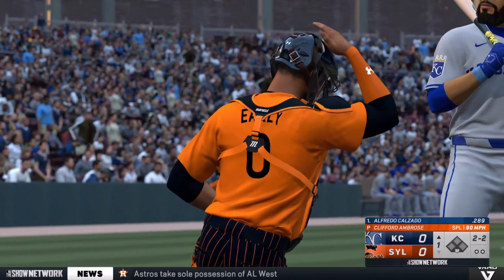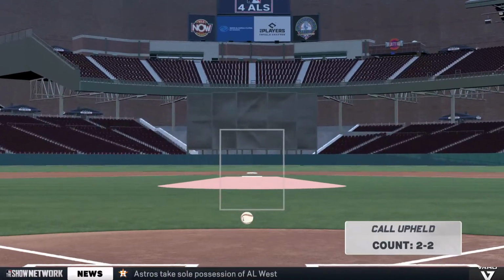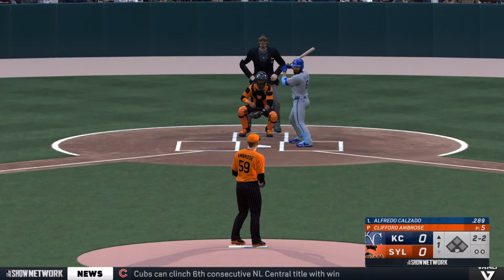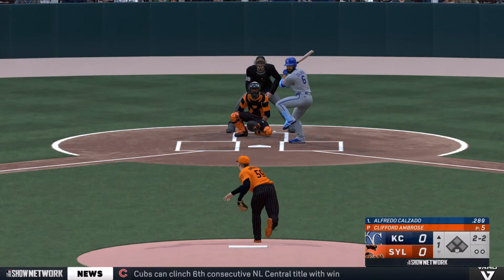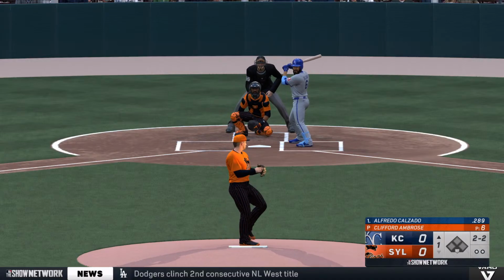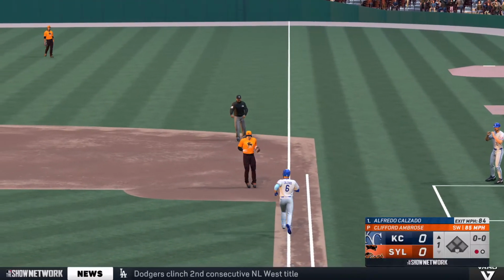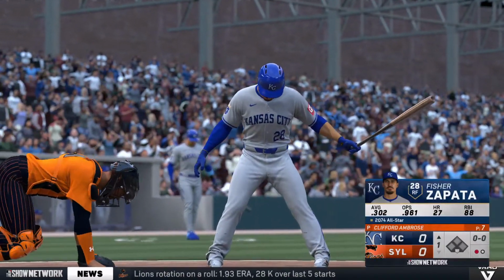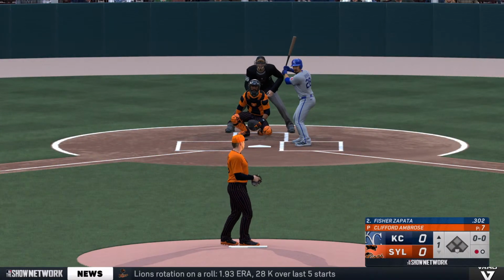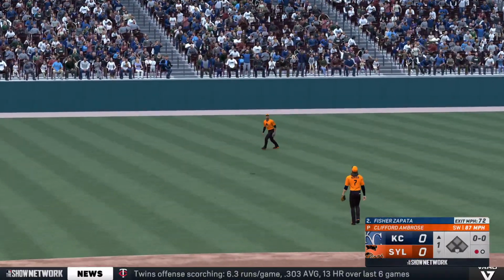No, that's down. Challenge from behind the dish here. Pretty close, but it was a ball. So they'll lose their first challenge. Here's the 2-2. On the ground, right side. He steps on the bag. 1 out in the top of the first. Swing and a high fly ball, left field. 2 down.